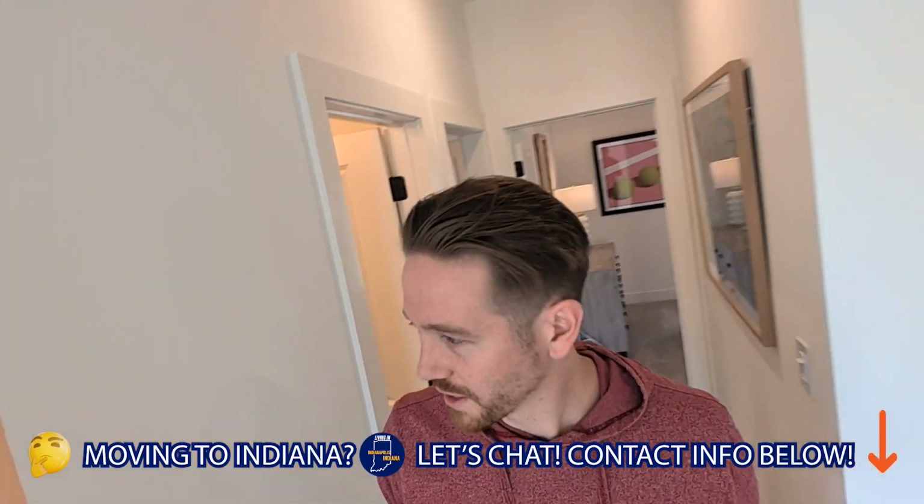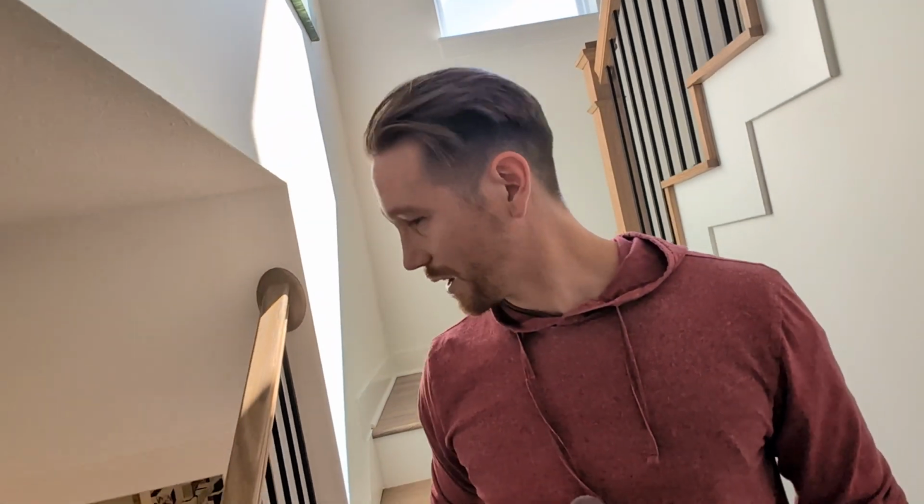This model is in the upper 4s. We have models in the mid 3s in this community. So if you're looking to get into Noblesville in a new build, you're gonna have a hard time beating that price. With everything, all the design work and everything in here, you are in good shape in Marilyn Woods.